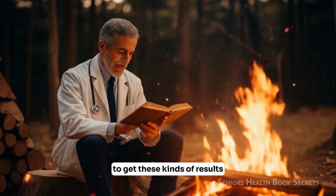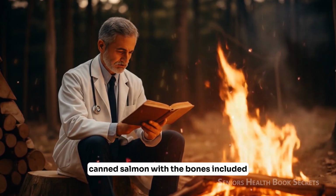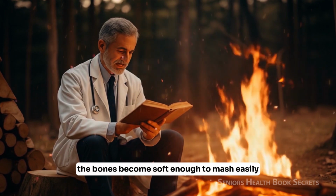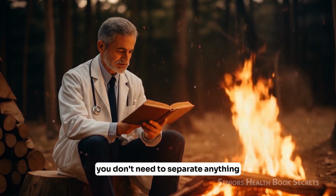To get these kinds of results, you need the right kind of salmon. Look for wild-caught, canned salmon with the bones included. Thanks to the canning process, the bones become soft enough to mash easily into the meat using a fork. Just mix it all together. You don't need to separate anything.